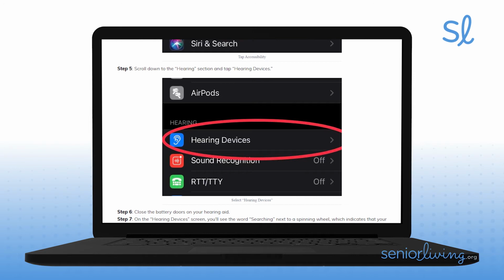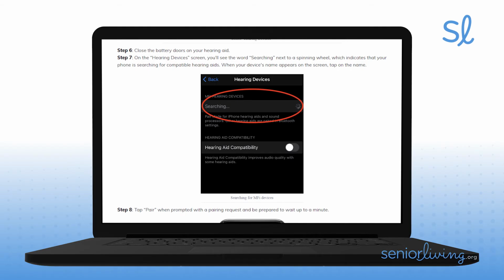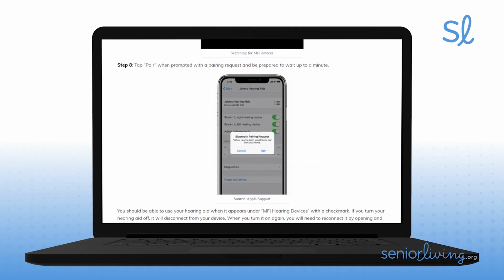Close the battery doors on your hearing aid. And on the Hearing Devices screen, you'll see the word Searching next to a spinning wheel, which indicates your phone is searching for compatible hearing aids. When your device's name appears on the screen, tap on that name. And then you'll tap Pair when prompted with a pairing request, and you wait for them to find each other.